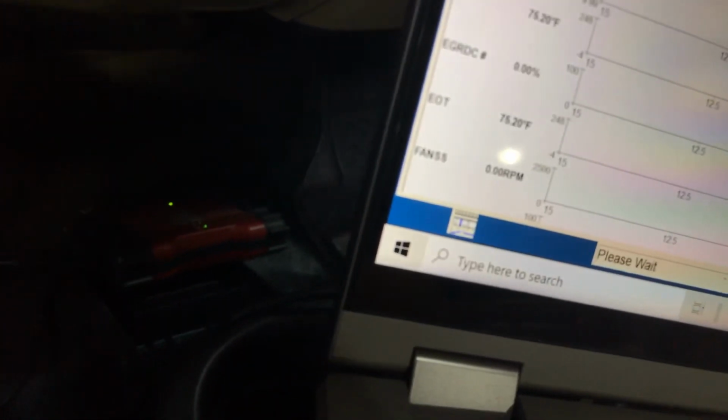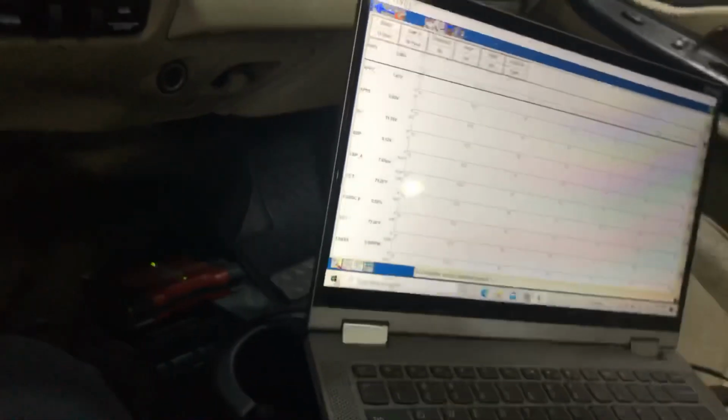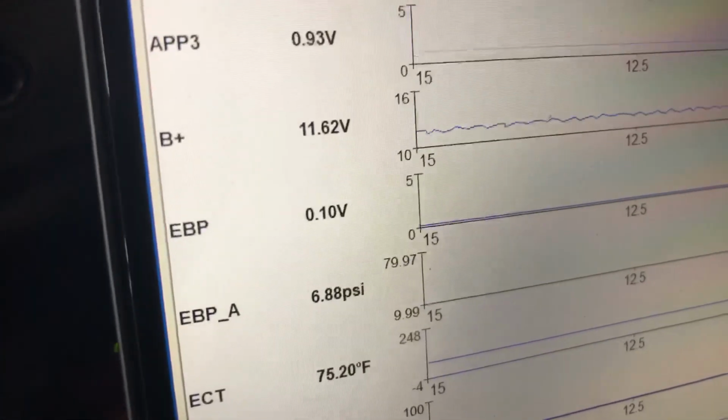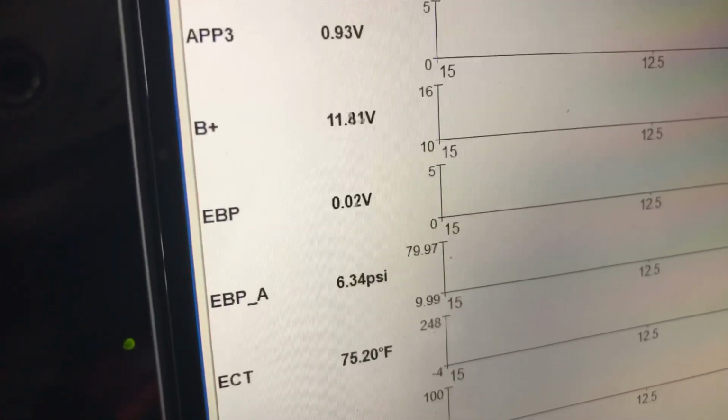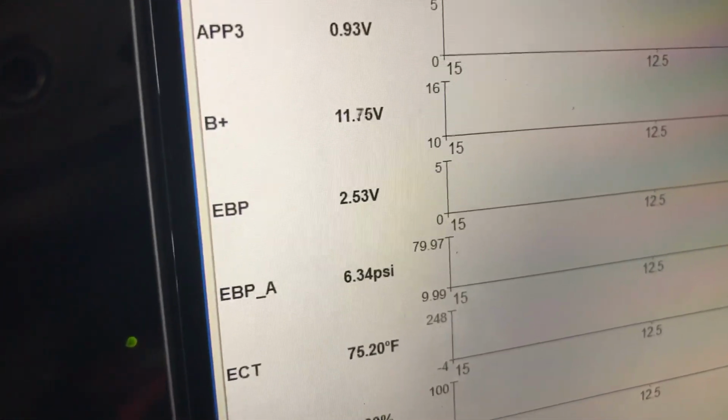EBP volts are... Did you unplug the EBP or put a new one in it? Yeah, you didn't touch it, you unplugged it. Oh, so we got wiring. We got to shorten the wiring. Maybe get a brake clean and a blowgun and blow out that terminal, because it might be shorting out. It's showing 0.12 volts. It should be 0 right now. EBP should be 0. Damn, it's still a little high. So he cleaned the terminal out. It had that green corrosion on it.